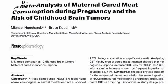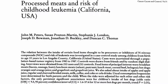For example, pregnant women who eat hot dogs risk having children with brain tumors, the number 2 pediatric cancer. And children who eat lots of hot dogs have nearly 10 times the odds of developing childhood leukemia, the number 1 pediatric cancer.